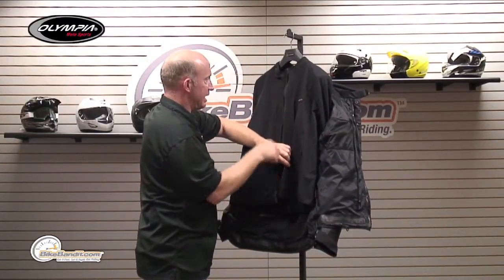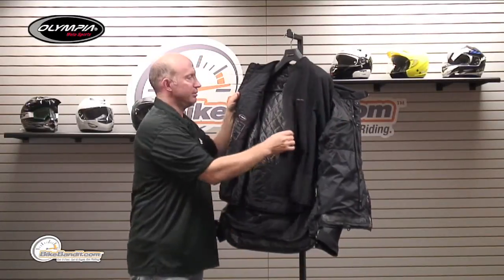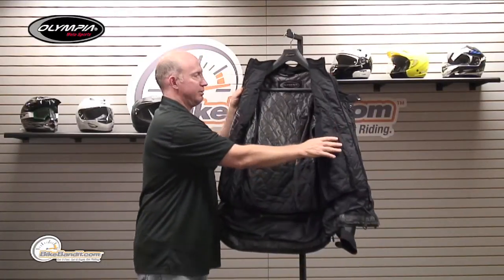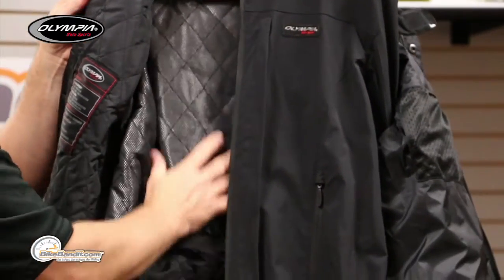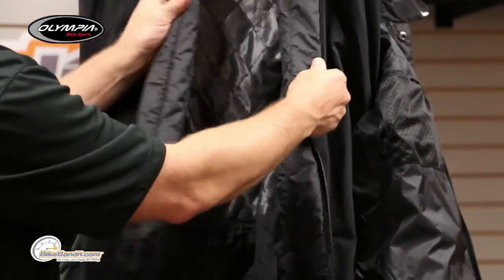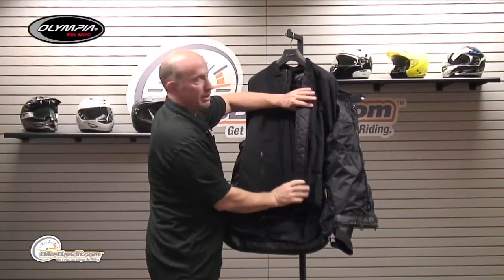That bad boy comes on down. Excuse me. Fully quilted. Did they skimp? Nope. Real Thermolite insulation on that. Aluminized, quilted, reflecting that body heat coming back to you. Again, ripstop nylon on the body of this.